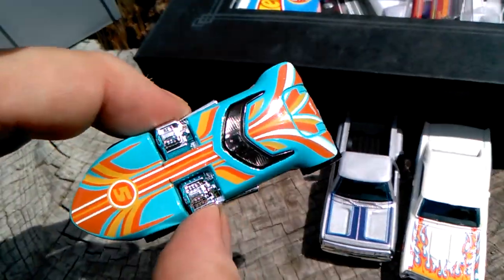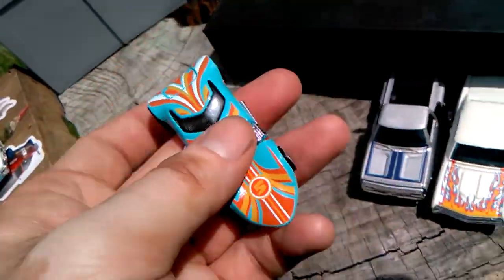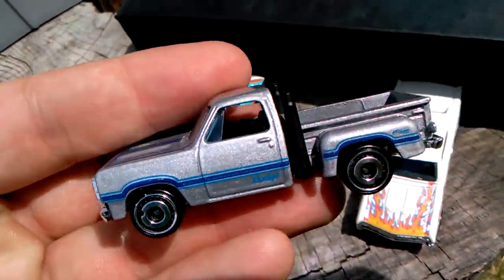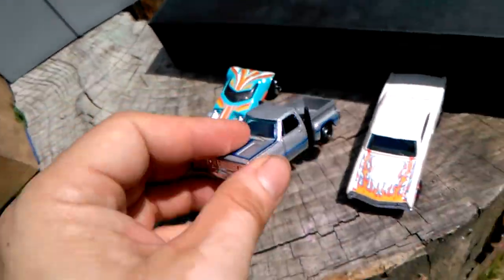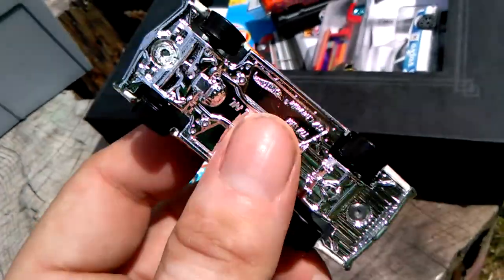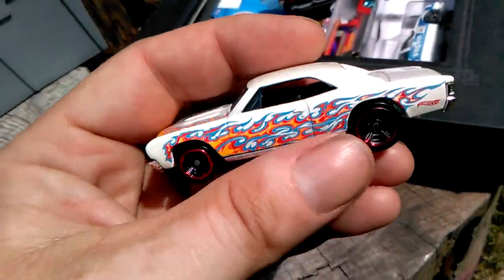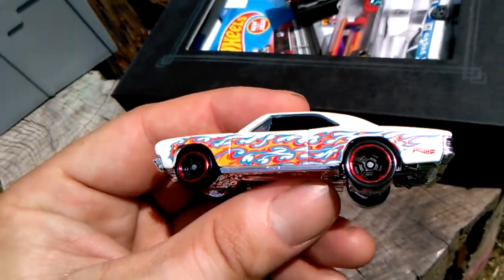And this is a blind bag. Twin Mill, of course. We all know what Twin Mill is. And there's our Mopar, our Dodge Power Wagon, a 1970 Power Wagon. And here's a Flames Chevelle. This is an older casting. This goes back, I think, 2015 or so. 2016, I think, was the first year for Flames. So this might be a 2016 Flames.